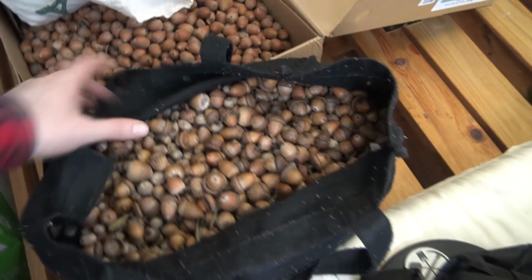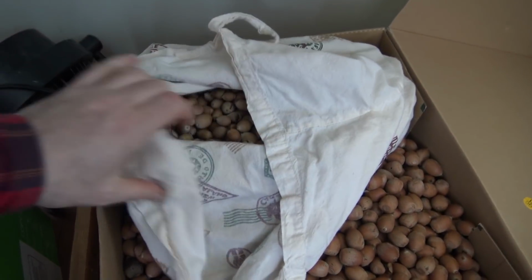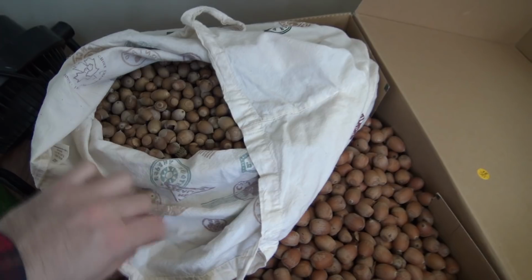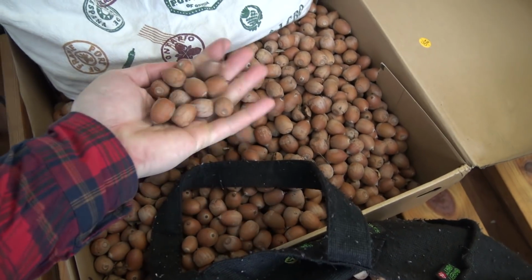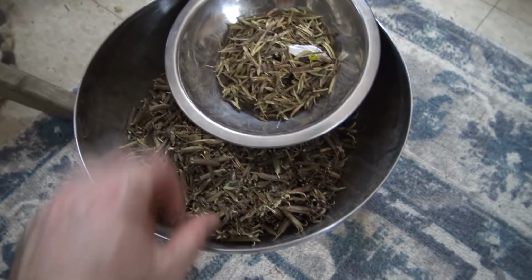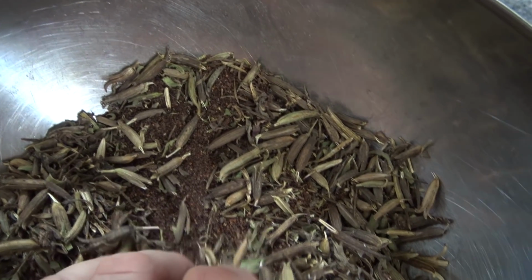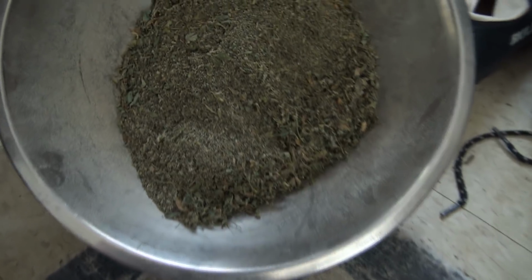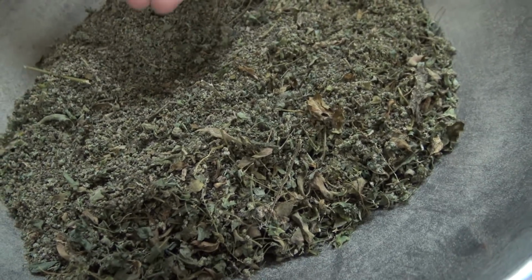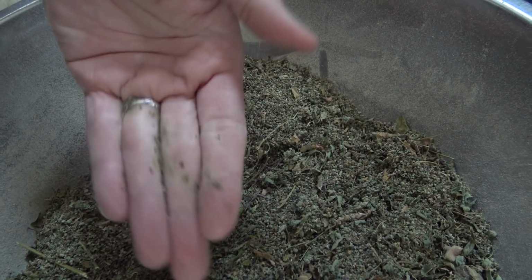So, my stash of acorns. They've just been drying out up here in the top room of my house. Burr oak. Red oak. More red oak. So there's more primrose that we've been picking away at to separate the seeds. And over here, this is the lamb's quarter, which has basically gone to like green dust, but if you sift through it, there are little tiny black seeds in there as well.